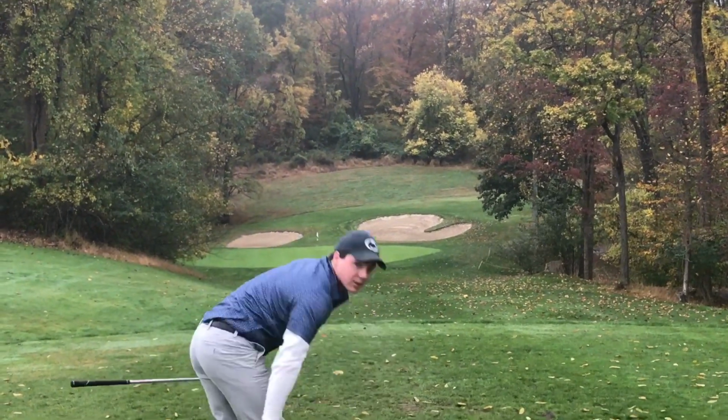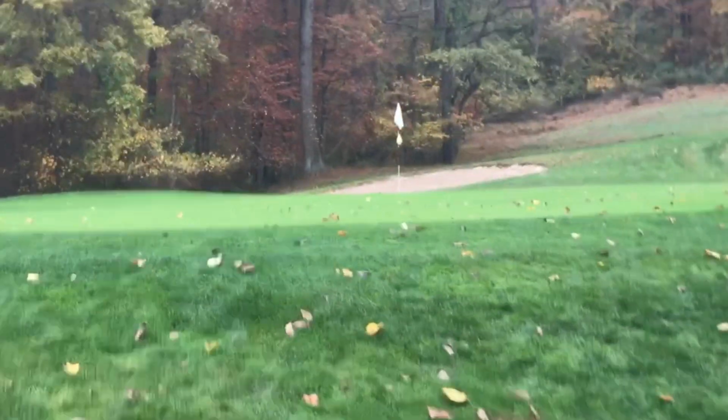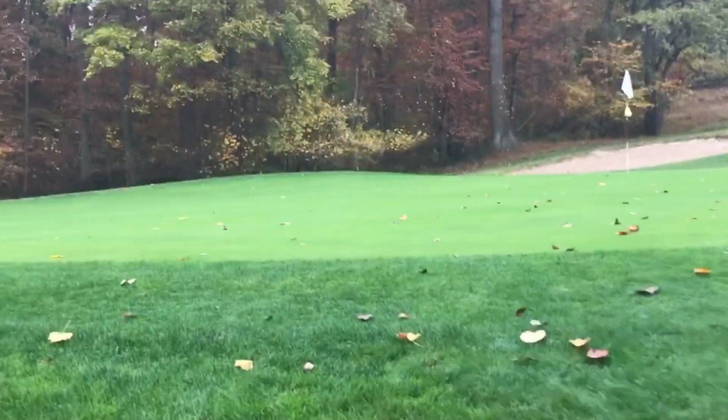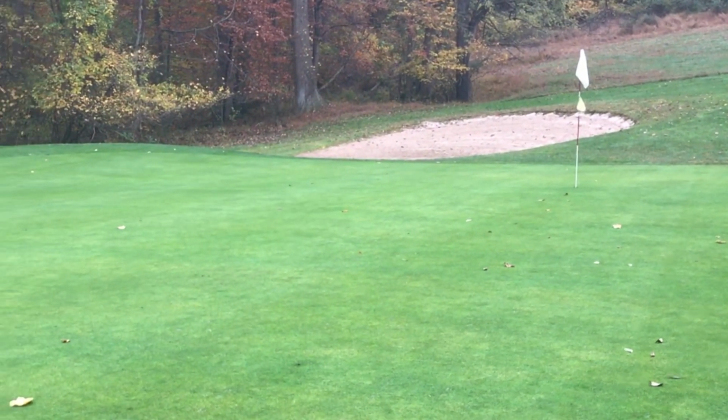It's left, right? I think it was deep. I didn't see it land. Coming up on Nick's ball here. As you can see, he was quite short, not long like he seemed to have thought. Typical for a cold fall day. He's got about 40 feet back up the hill.